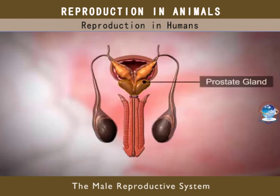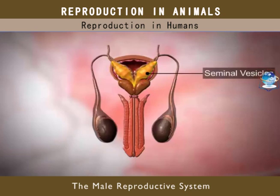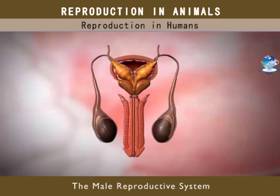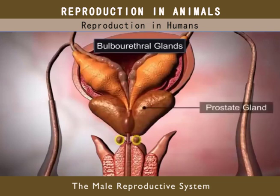The prostate gland is present at the base of the urinary bladder around the base of the seminal vesicle. It opens into the urethra through many ducts. The prostatic fluid contains calcium, citrate, and phosphate ions. The bulbourethral or Cowper's gland is a pea-sized structure lying behind the prostate gland and at the base of the penis. Their secretion helps in the lubrication of the penis.